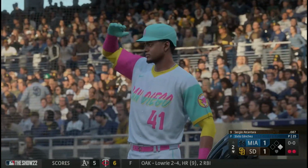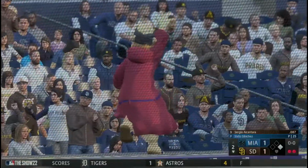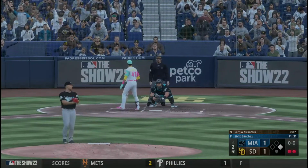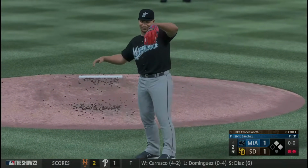As now Sergio Alcantara coming up here with 2 out in the inning. And the Friar trying to get this ball club going here and hype up the crowd a little bit. The crowd is not really doing much in response to him, but either way, that's ball 4. So a walk puts 2 men on base here with 2 away.